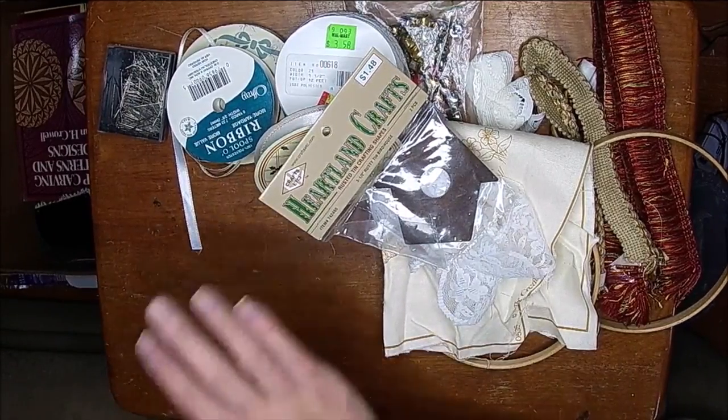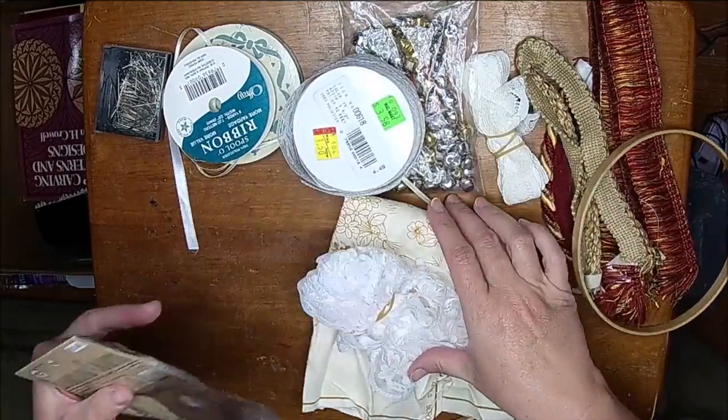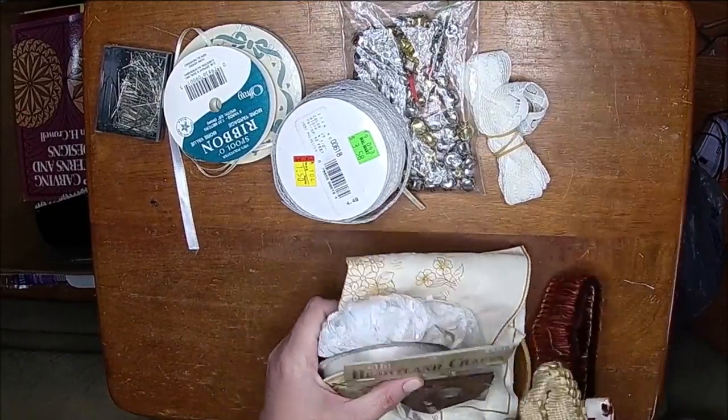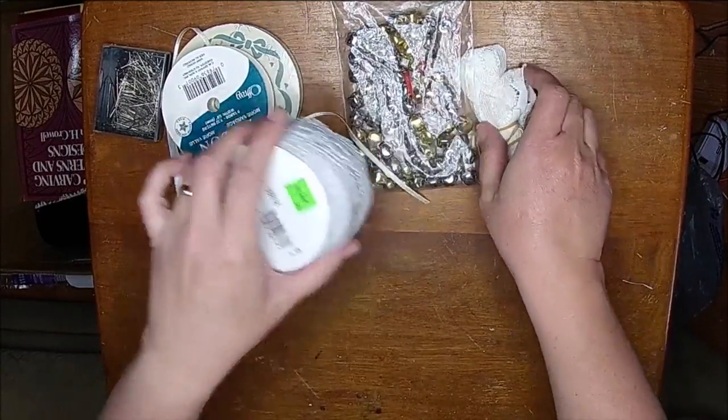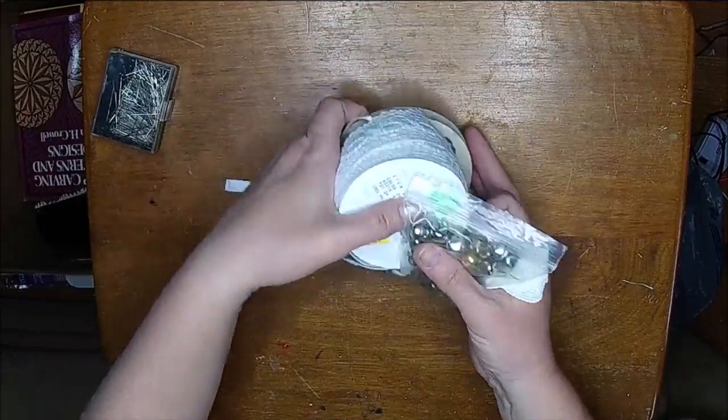So again, that was from the thrift store. Things falling everywhere. They're so nice there too. Yeah, they're really nice at this thrift store.